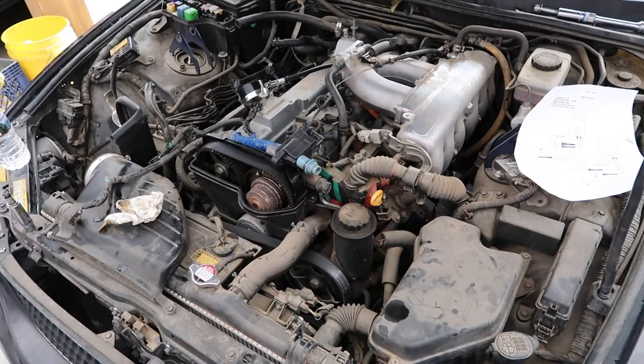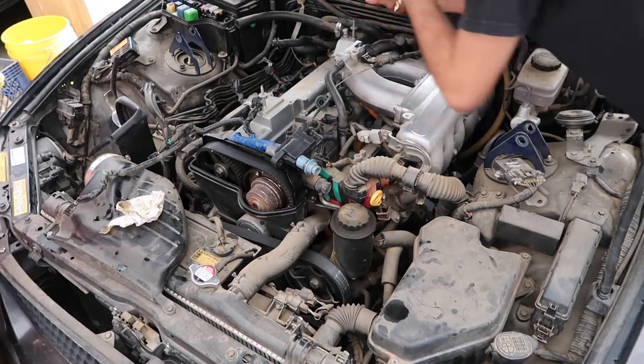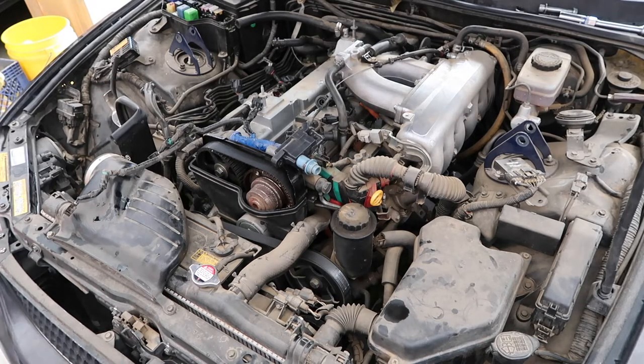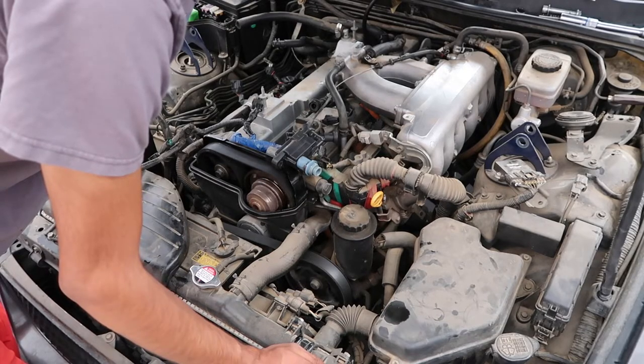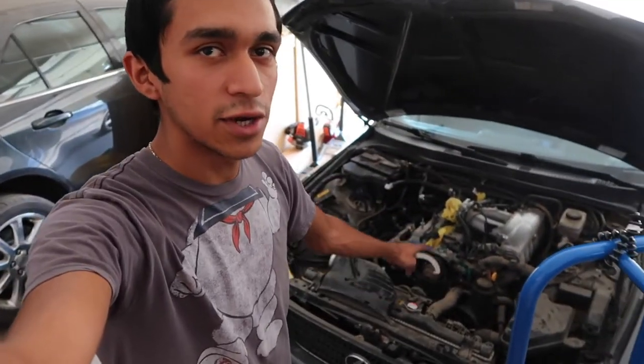It read 150. All right guys, as you can see, the car is kind of halfway put together. After the compression test, we came to the conclusion that the motor is not hurt. The dry readings were about 150 to 160 between all the cylinders. I think the max one cylinder had was like 165, but that means it's pretty good.